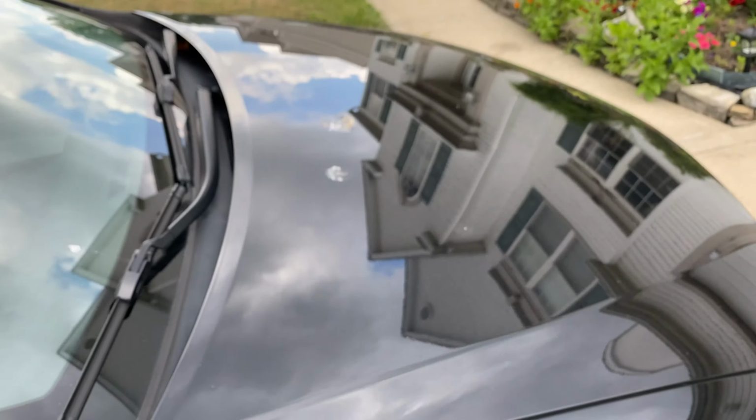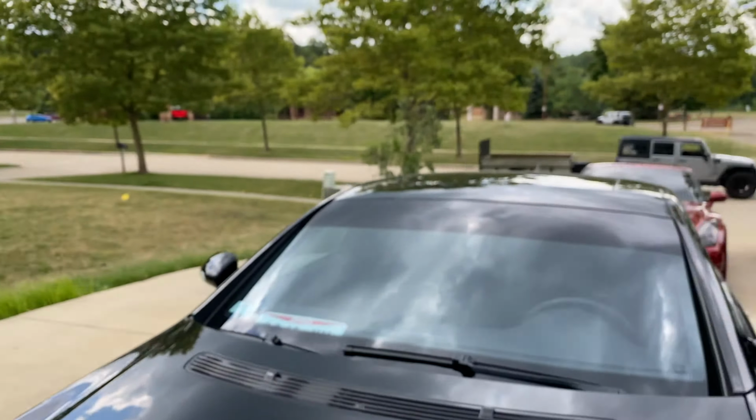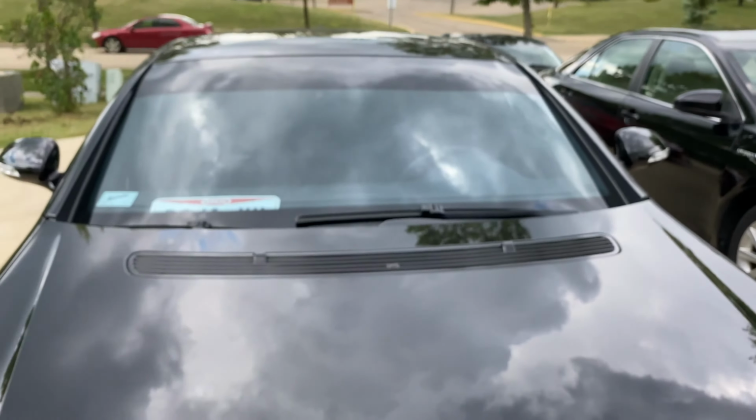Look at that beautiful Camry, fresh bird droppings. Someone's hauling in their Jeep.